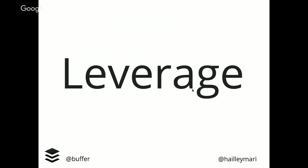And last but not least, leverage. The only letter that made it so that this was not a pronounceable word, but a very important letter, so we were not going to scrap it. So leveraging social media to your advantage in PR. This can be oh so powerful.